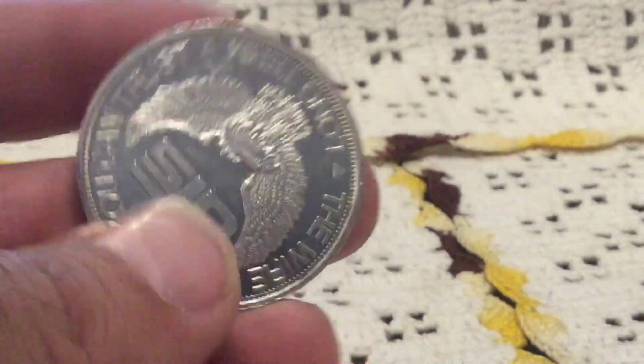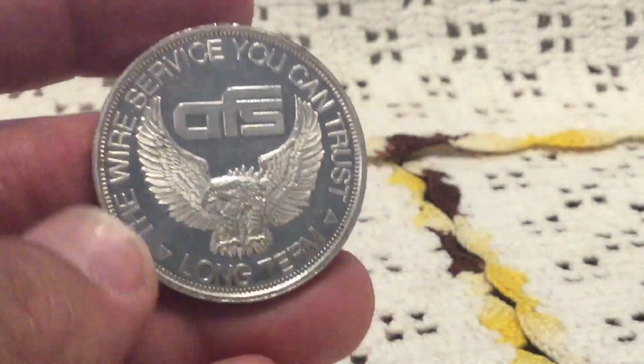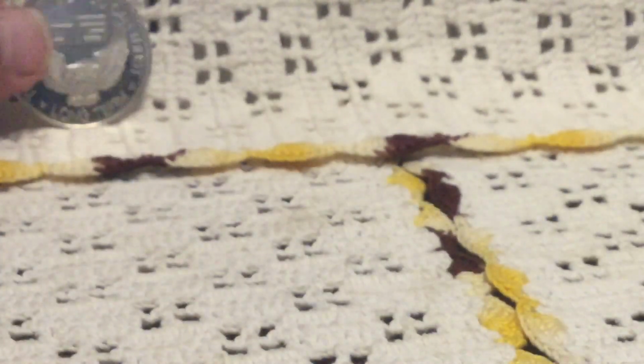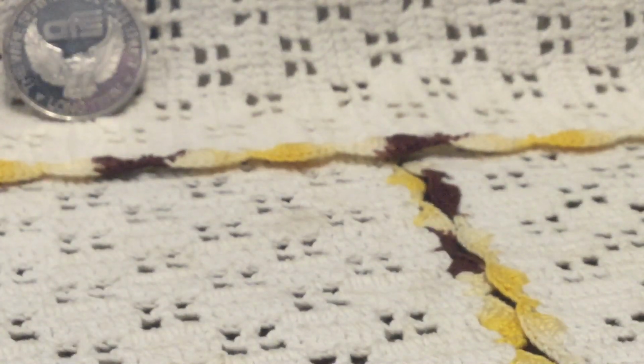AFS, whatever that is. They ship money, I guess, or something. The wire service you can trust. I bought this one. I thought it was neat. It has that eagle on it. 95, so 29 years. I don't know if that's considered vintage or not.